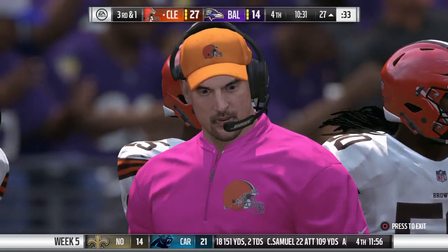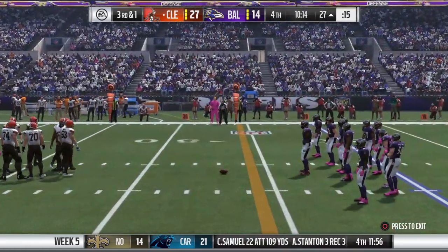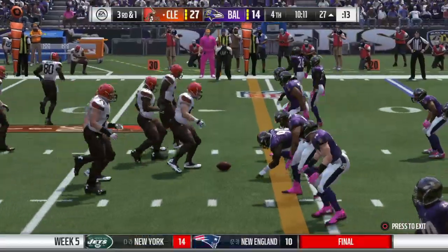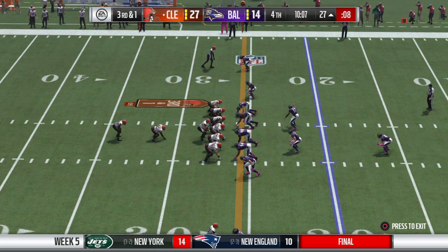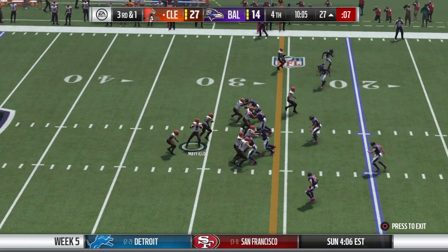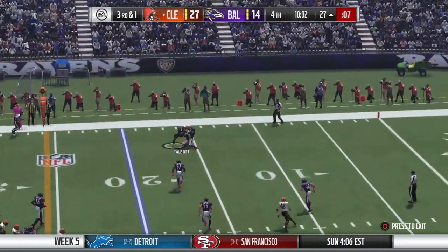After another really nice run, this is where a defense coordinator earns his money. These guys have been on the field a long time, so he's got to decide what he wants to do to try and slow them down. Is he going to substitute some players in, get some fresh guys, or is he just going to try to attack and try and find a way to take the ball away from them?